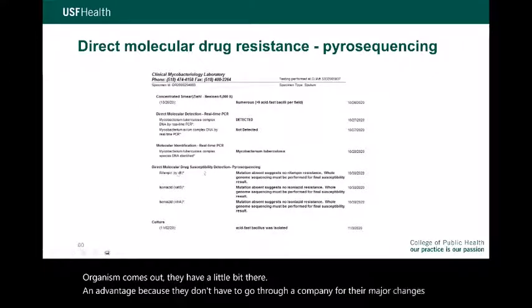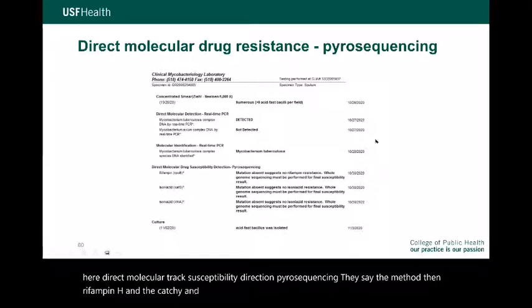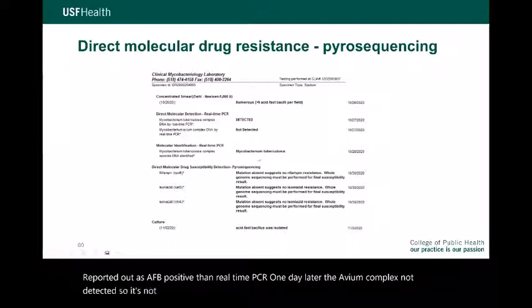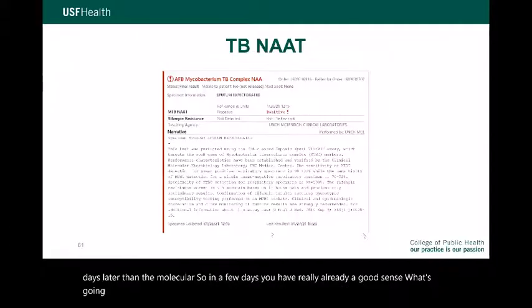So here, direct molecular drug susceptibility detection by pyrosequencing. They state the method, then rifampin, INH, and the katG and inhA too. But you also see the sample 1026 was reported out as AFB positive, then real-time PCR one day later, M. avium complex not detected, so it's not mixed. Then they were able to say MTB one day later, and two days later the molecular. So in a few days you already have a good sense of what's going on with this patient.